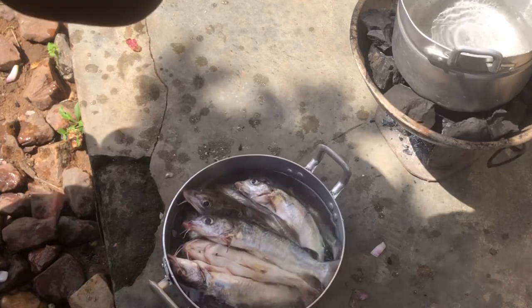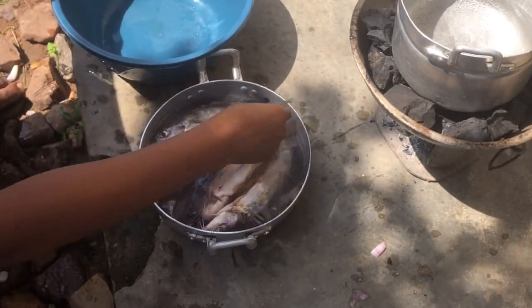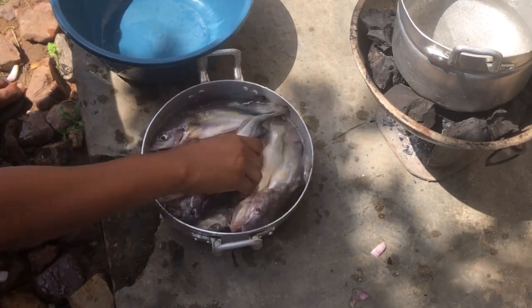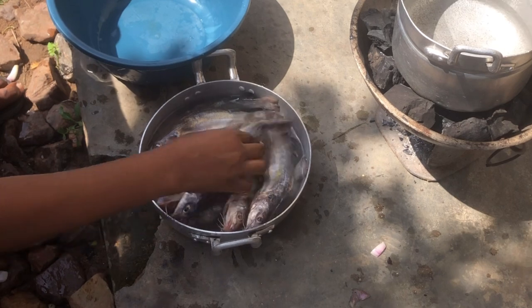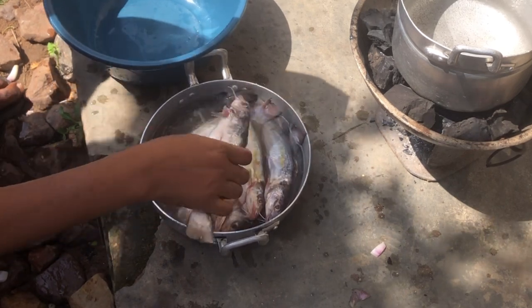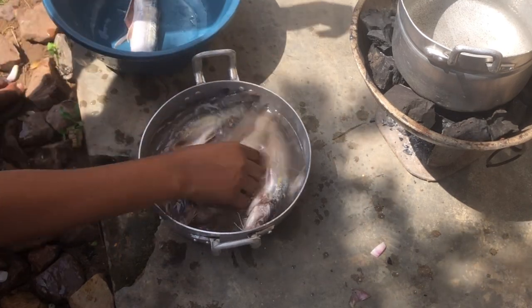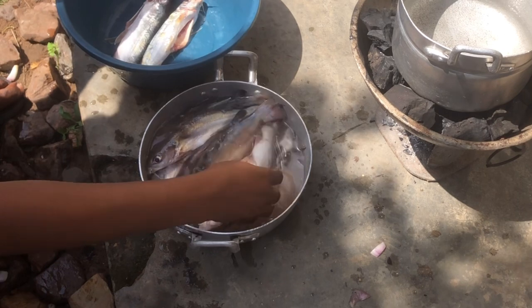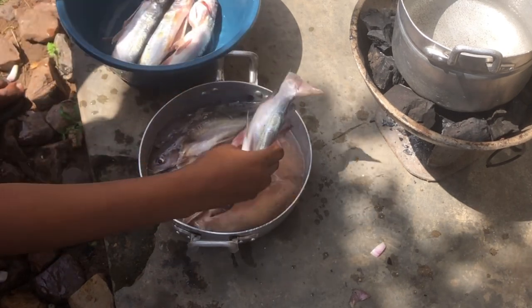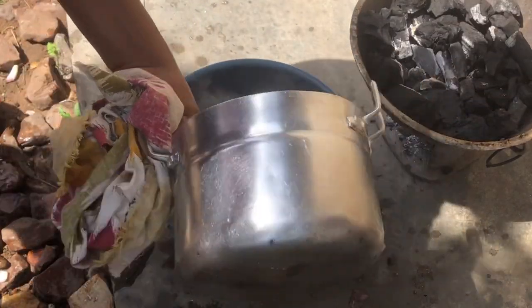When you are going to use this fish for stew or soup, fresh like this, you clean it with warm water, not hot water. If you use hot water, the water is too hot, the fish is going to tear. So make sure you use warm water. If you have lime, you can add lime too, but warm water always works perfectly. So I'll wash it about 2, 3, 4 times, as much as you can, until you have seen that the slime is out of it.